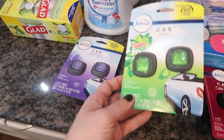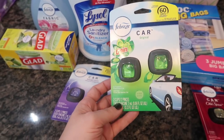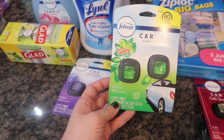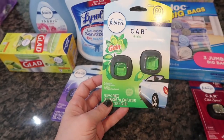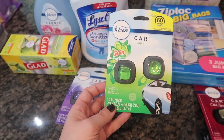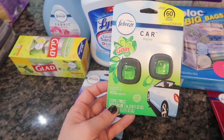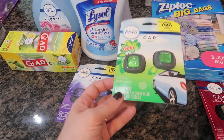And then if you guys know me, I used to be ride or die for Gain. All of my laundry products were Gain products, everything from the Gain fireworks to the fabric softener, detergent, dryer sheets, everything. But now since I've switched over to more all natural products, I went completely away from the Gain, but I miss it. Like, Gain smells so incredible. So I figured I would pick this up for my car, so at least I can get the smell in my car.